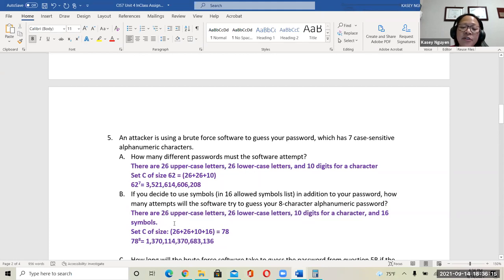So now we have to change our cardinality. We would take 26 plus 26 plus 10 plus 16. We have to add the symbols in there, which gives us a set size of 78. And if it's an 8 character password, then we would take 78 and raise it to the 8th power, which gives us this total number of combinations for the passwords. Okay, so if you look between this and this, it's much higher.